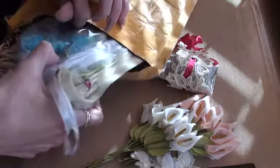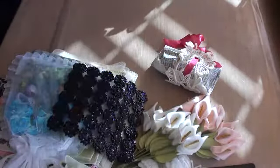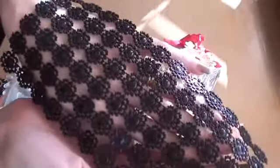Oh gosh, oh my goodness, Janet. What have you done? Oh my goodness. I'll take it all out and move that out of the way. Oh, look at this. Oh my goodness. Oh, that is gorgeous. I've seen a silver one of these, but I've never seen the black one. Oh my goodness, that is gorgeous. And of course I can cut it and use it as flower centers or a trim. Oh, I love that. Thank you so much, Janet.